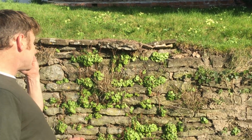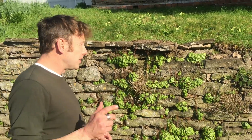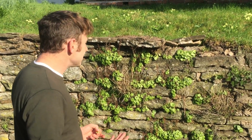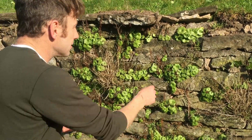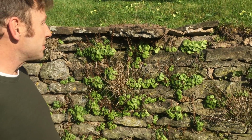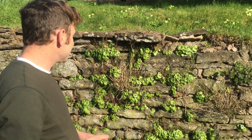Not much more to say about the plant. Like I say, you can't mistake it for many other things. The only other thing that I would say is that because it grows out of walls and rocky environments, it's shallow rooted. So when you're picking this plant, take care, go in and pinch a few stems out. Don't start trying to pull clumps out, because you'll pull the whole plant out, roots and all, and we don't want you to do that.